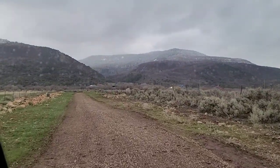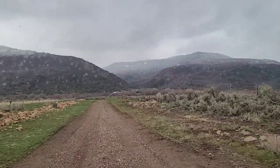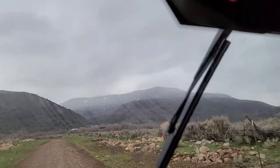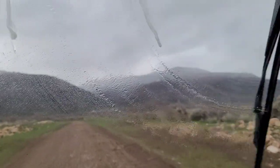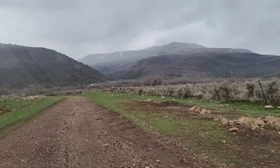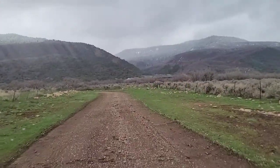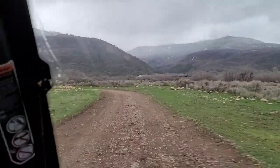Snow line's continuing to drop. A little bit of moisture coming out right now. You do have the ability to have a windshield wiper. Very nice, there's low. Got your squirter function on there. Very nice. We'll get up here where it starts getting a little rocky and gnarly and let you know what we think.